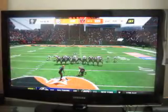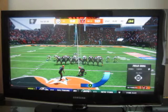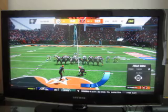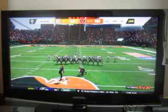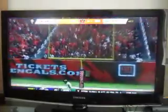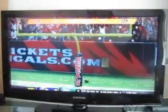All right, 52-yard field goal going into the half. Come on. Will be spotted on the right hash. A 52-yard attempt. And good. All right, 1-point game at the half.